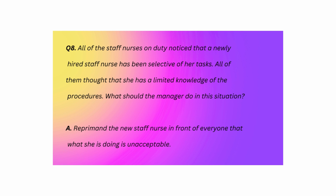Q8. All of the staff nurses on duty noticed that a newly hired staff nurse has been selective of her tasks. All of them thought that she has a limited knowledge of the procedures. What should the manager do in this situation?